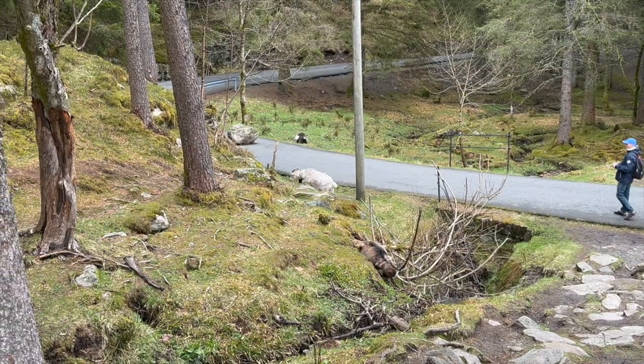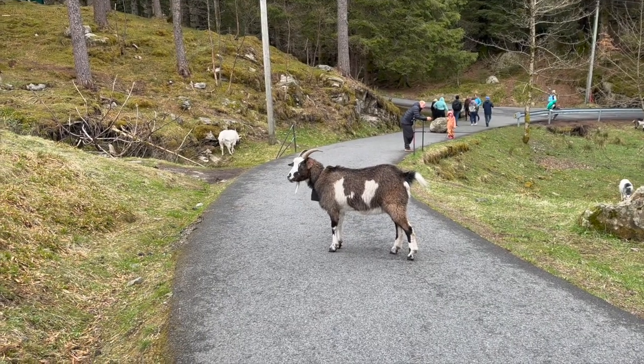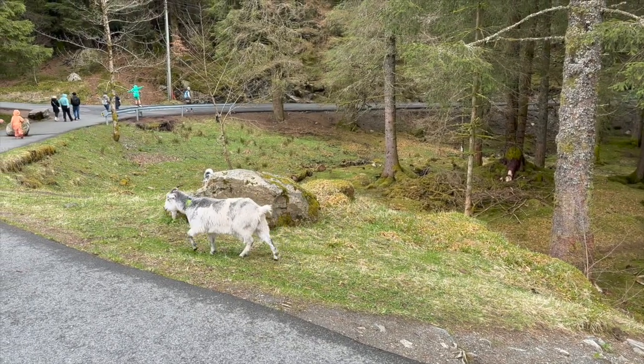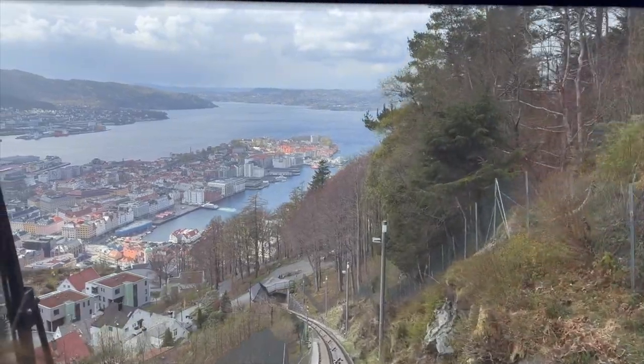Then we made some friends. There are just wild goats and rams walking around this area in the mountains, so just beware, they are very friendly. I wouldn't pet them if I were you, but just beware, they do walk around. They cause no harm, so they're absolutely fine.